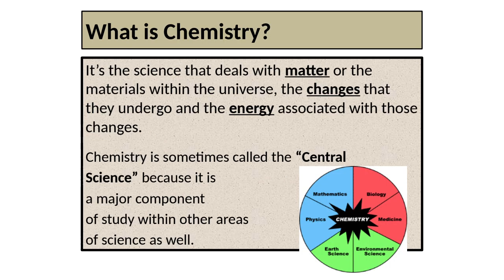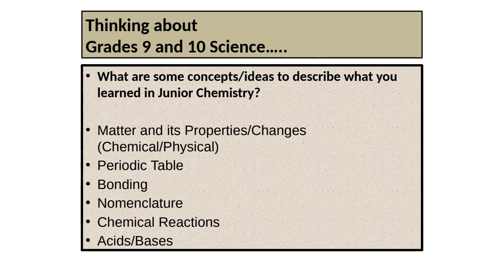So chemistry is called the central science. And the reason that it is called the central science is because it is a major component in all of the other sciences. And why is that? Well, the reason is the definition is that it is the study of matter. And matter, we know, makes up everything on Earth and in the universe. And when we look at chemistry, we study the changes that are in play, and also the energy associated with those changes. And that is something you haven't really looked at. We're going to look into the energy portion a little bit more in this course.